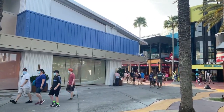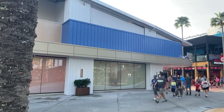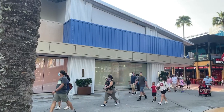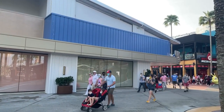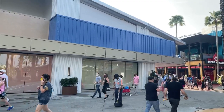So you can see there's some wiring up here. It might be too small to see on the screen. Oh, good morning. Thanks for joining me. So there's a little bit more to go here, but you really kind of have to look to find things that aren't done at this point.